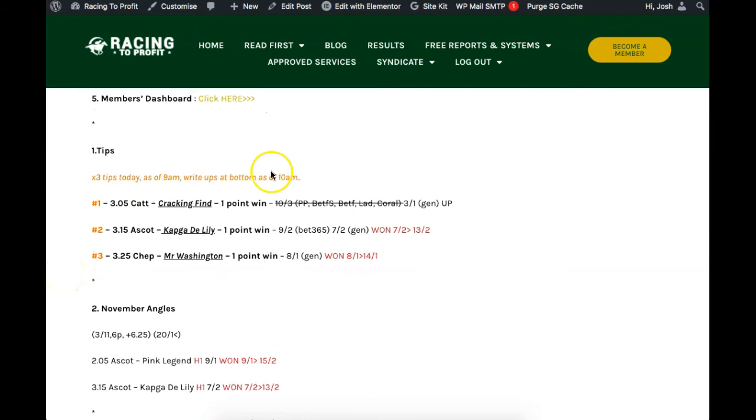I record results to the advised price, which is generally available. I track the price for 15 minutes after posting to make sure it's available at 3 or 4 of the main bookmakers. And some of my members will bet to Betfair starting price. Many people still have best odds guaranteed accounts, of course, but I know not everyone does. But you will see 3 tips here.